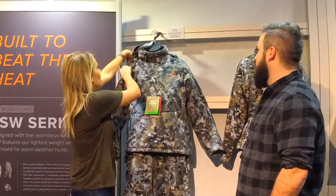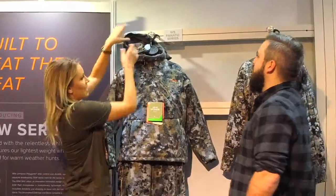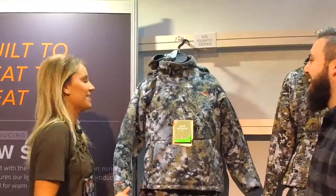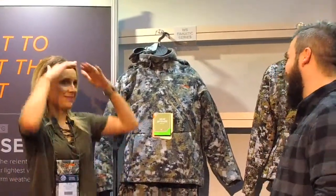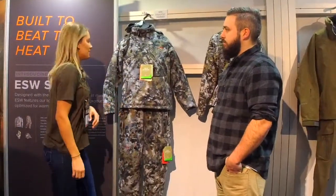It has a removable hood, and the hood has a little bit of an elastic. I'm jealous of that. Yeah, right? The men's one doesn't have that on there. Some of the women got the better end of the deal here, but it sits back, so when you look back and forth, the hood doesn't get in your peripheral vision. So when you're sitting in your stand, you can still see from side to side.